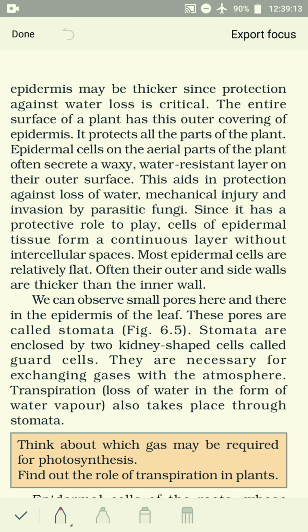It protects all the parts of the plant. Epidermal cells on the aerial parts of the plant often secrete a waxy water-resistant layer on their outer surface. This aids in protection against loss of water, mechanical injury, and invasion by parasitic fungi. Since it has a protective role to play, cells of epidermal tissue form a continuous layer without intercellular spaces. Intercellular space means the space between two cells.